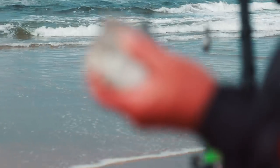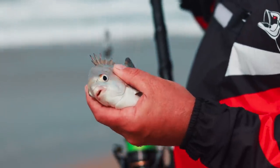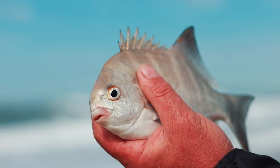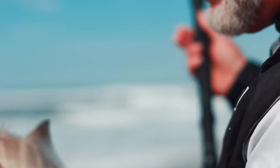How beautiful this little hull is. Definitely some bigger ones around I've been missing. This one I managed to get, but I had some really good hull bites already as the tide turned to start pushing. But look how beautiful that is. Our national fish, young fish. Absolutely adorable.